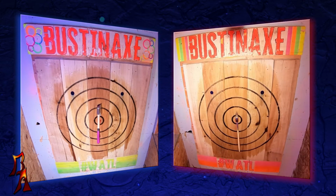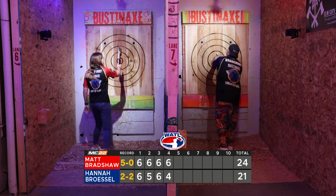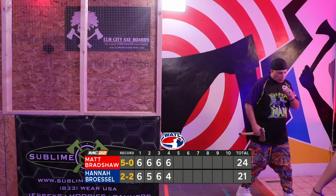For Hannah, bullseye Matt. Ooh, wow. And so something that looked like a 5, actually from the throw you could see the bottom of the axe kind of popping through on that 6 bullseye there. So fifth throw, Matt is up by 4, 43.